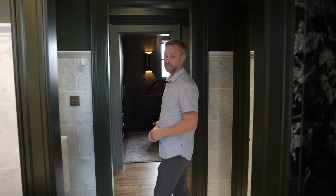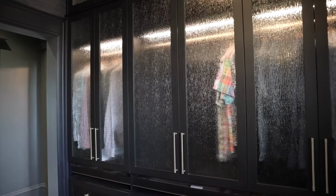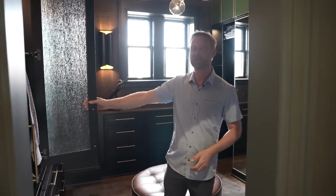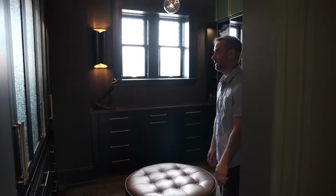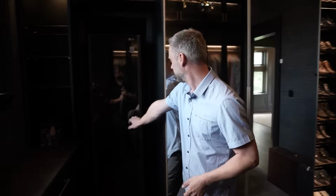The other really special space in the suite is our killer closet. And so we have a fully built-in wardrobe system with internal lighting. We love the fact that with the seated glass, you can still see into our collection of clothing, but it has this really great look, definitely a more masculine space. I think that's one of the things that we really ask designers to lean into, is we do like these darker, richer colors. And one of the signature pieces in the closet is this steam closet.